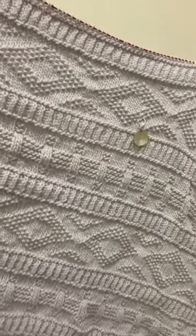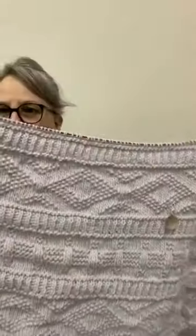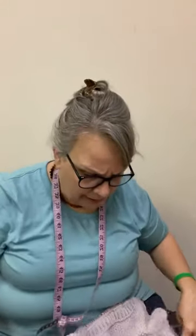So just as you're kind of like, okay, yep, got that pattern down, it's time to change and it's time for something else. So it's a very interesting pattern. I don't get bored with it at all. It makes for a really nice, squishy, soft fabric. I think it's gonna be a really comfy wrap.